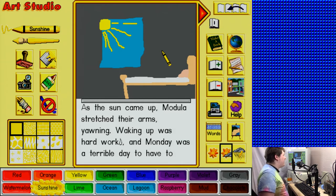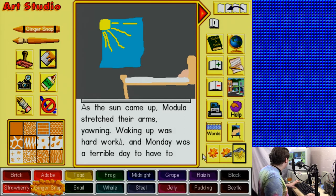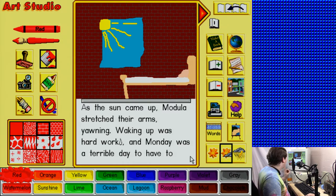This is my very, very bad bedroom that I've drawn, and I'm not even going to try drawing a person here because I'm definitely not up to snuff to compete with this program. Okay, finally, I want to see what's this about. There's these patterns down here. These look kind of cute, so brick. Let's see if we can actually make bricks. Okay, very good. I'm satisfied with this.